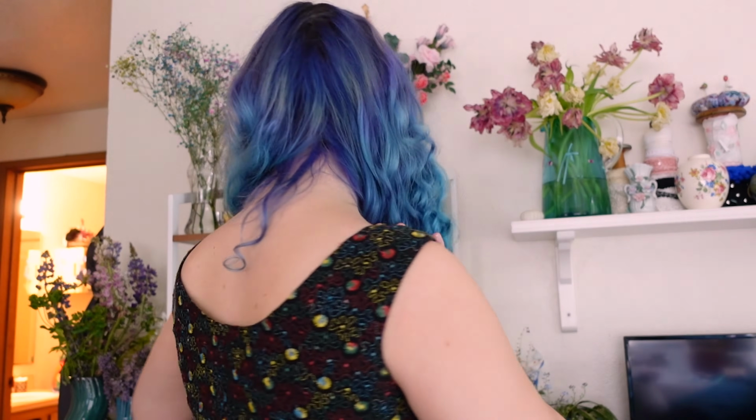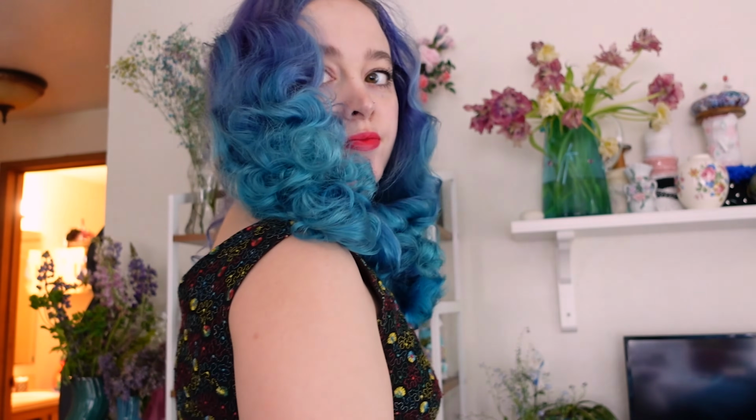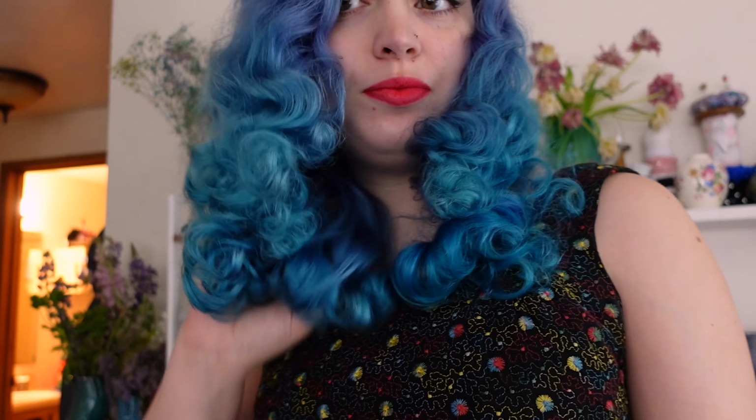Here is what it looks like at the end. I'm really happy with this set. I think it looks absolutely gorgeous. This is kind of my ideal, and this is why day 2 hair is usually my favorite. It still has all that curliness and bounciness in it, but it's also just a little less curly and a little bit more relaxed. So it is the best of both worlds, and I'm very happy with it.